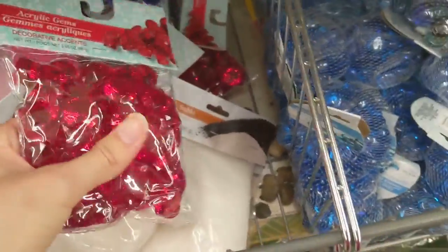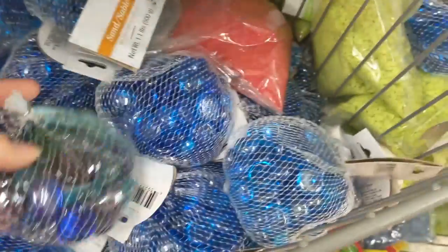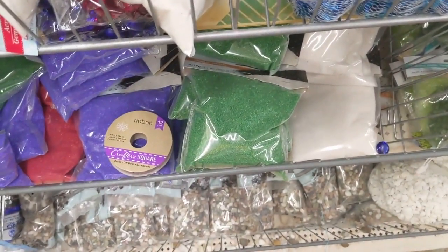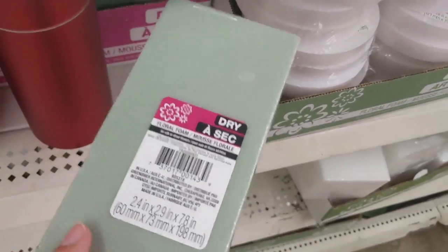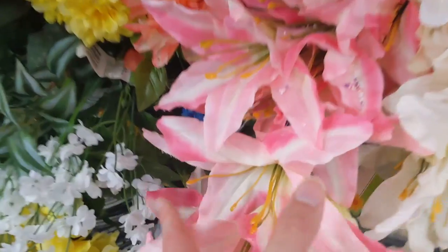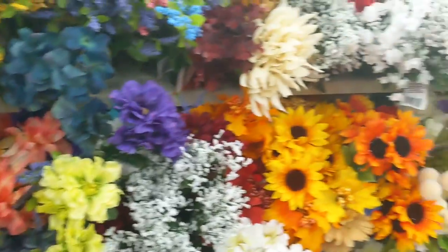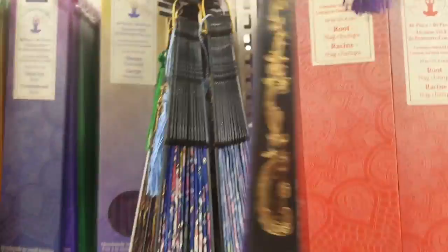They got some acrylic gems, some glass gems, and some sand, but that's a sensory no-no for me. Floral foam. I've seen no shortage of Instagram videos of soaking this with water and then squishing it. Even more florals. Ugh, these are gorgeous, but here's like a gist of the wall. Did I forget to cover the most amazing sensory aid ever?